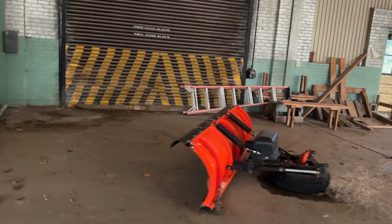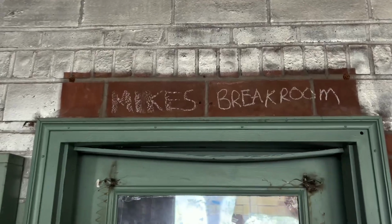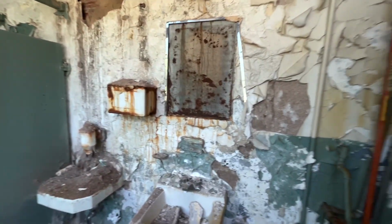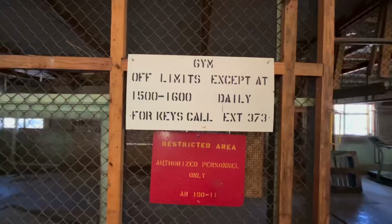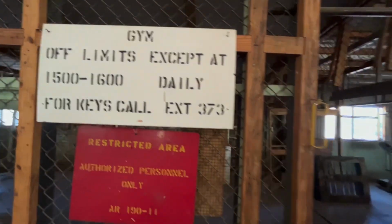Little snowplow there. Got the treadmill. This is the tool room right here. Come over here and get your tools when you need them. That's a pretty cool picture. Then you got Mike's break room. Wow. What a bathroom, huh? Gym off limits, except for one hour a day. And you got to call for the keys and all they have is a treadmill?